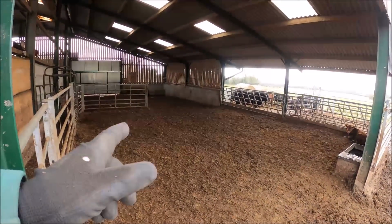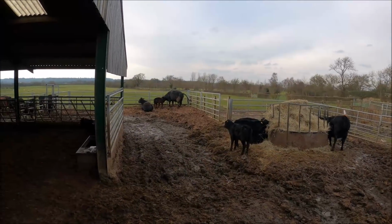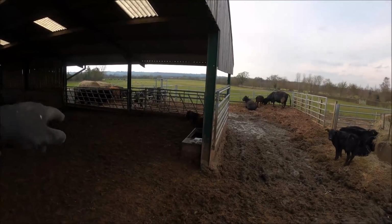Okay, again, that might look a bit dirty. They haven't actually had a fresh bed of chip in there for four days now. One of the reasons for that is they spend more time lying outside. They prefer to lay outside. And she's bulling. Where's the bull? Oh, he's over there.